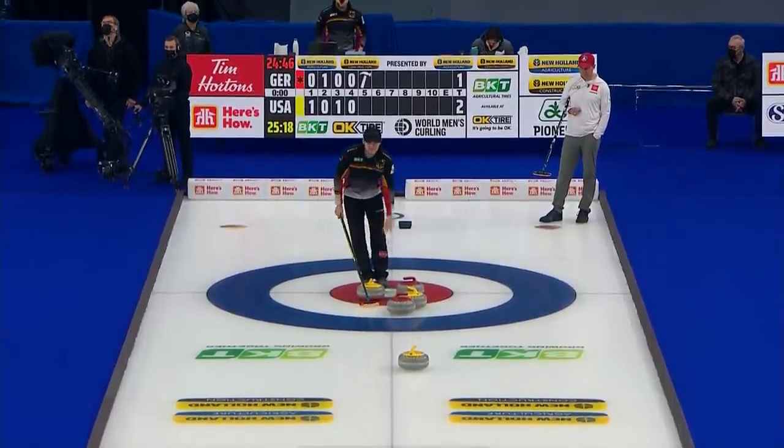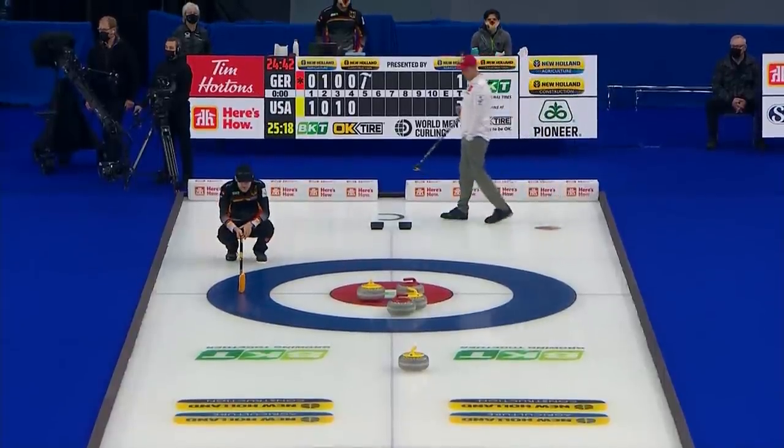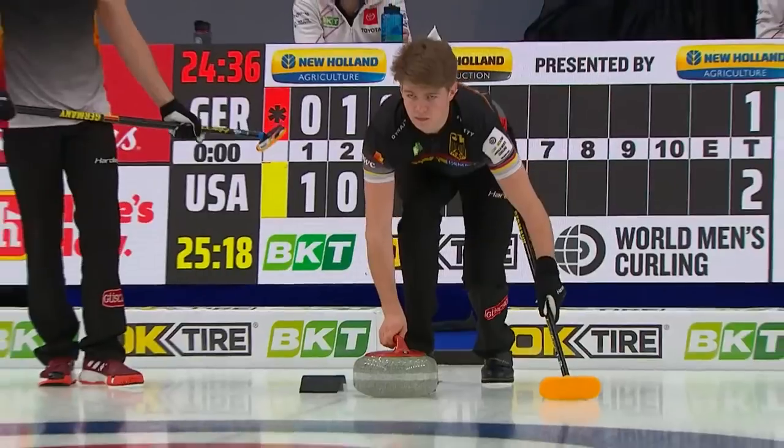Okay. Okay, I'm gonna freeze. Yep. Freeze and get across the face of the yellow a little bit, and Team USA's in some trouble if this is made perfectly.